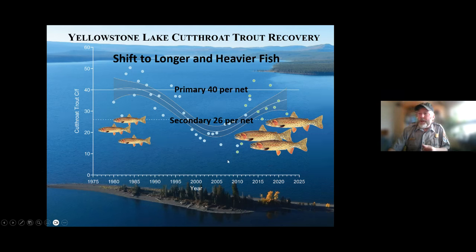The other thing to note about our cutthroat trout in Yellowstone Lake is that they're much bigger than they were prior to the lake trout invasion.